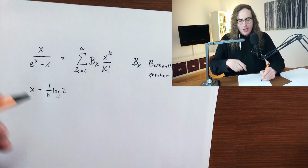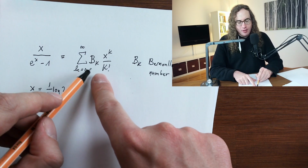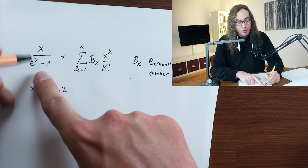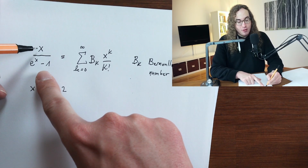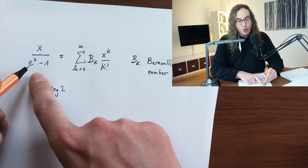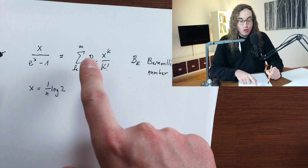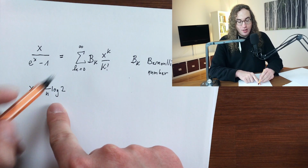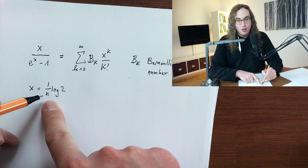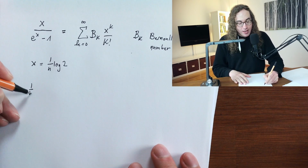When I want to plug this in, I also have to check whether this is within the radius of convergence. The radius of convergence will be determined by the first pole of this function. This function doesn't have a pole at 0, even though it might appear so, but this is a removable singularity because the numerator is also 0 at the origin. But then the first pole will actually be at the point when you plug in 2 pi i. So the radius of convergence will be 2 pi, and you're safe plugging this into this identity. Also, this only gets really interesting as n increases, and so this gets closer and closer to the origin. So you're fine anyway.